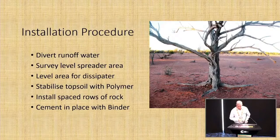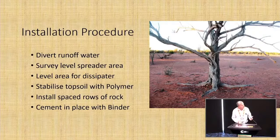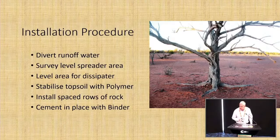So trying to come up with a simple system that could be a little bit practical out there with the landholders. You can't really put a lot of ameliorants on. It's hard to get organic matter. It degrades very, very fast. So we needed to divert what runoff water we could. The area was surveyed so we could level it. It's roughly less than 1 in 1,000 now, but it still needed a little bit more levelling in some areas.